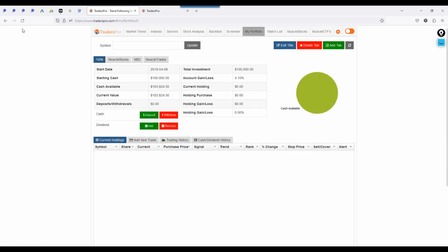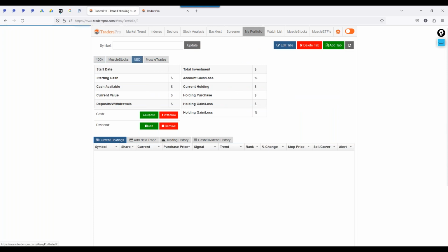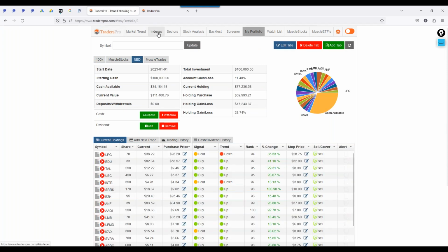There we go. This is my computer, by the way. It's not the network. I forgot what I was doing.